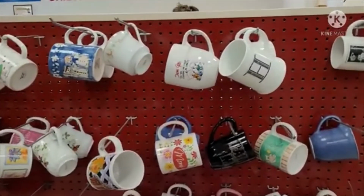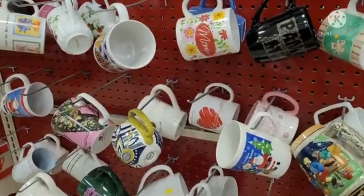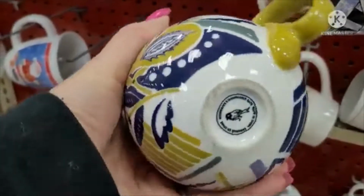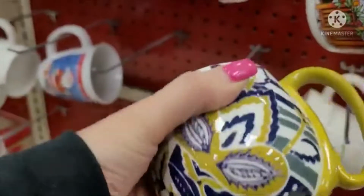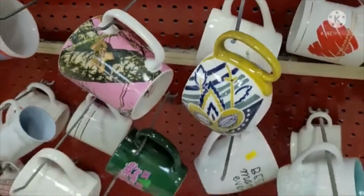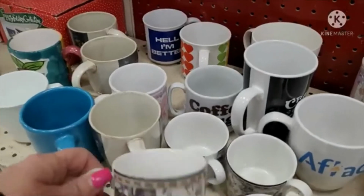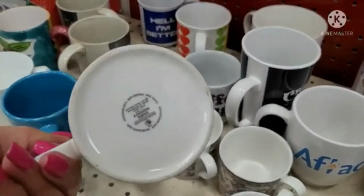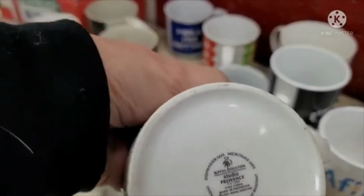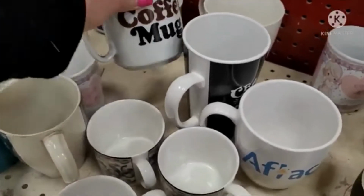Now it's time to look at the mugs. Let's see if we have anything interesting in here. Most of them are modern. I thought this one was kind of interesting, and it had a little bird on the bottom. I don't know who makes it, but I really thought that was an interesting mug. It was definitely more modern though, so I put it back. I like the design on these mugs down there. And then there's just a coffee mug.